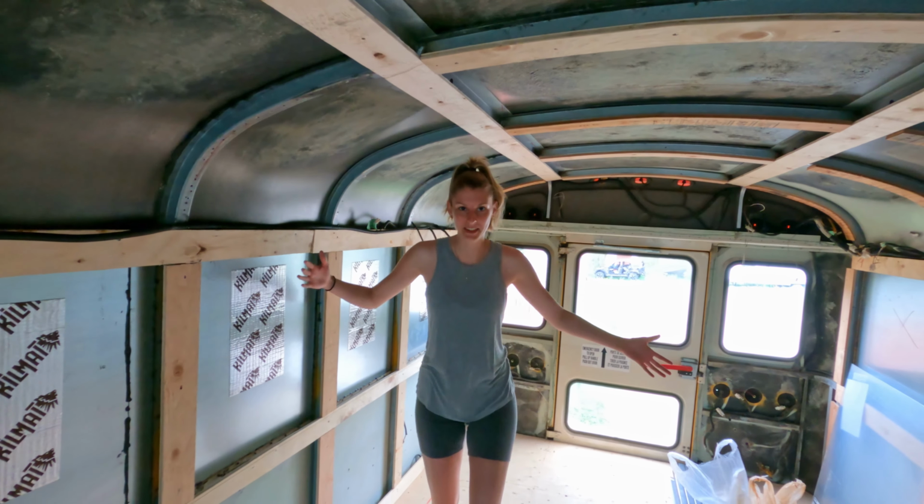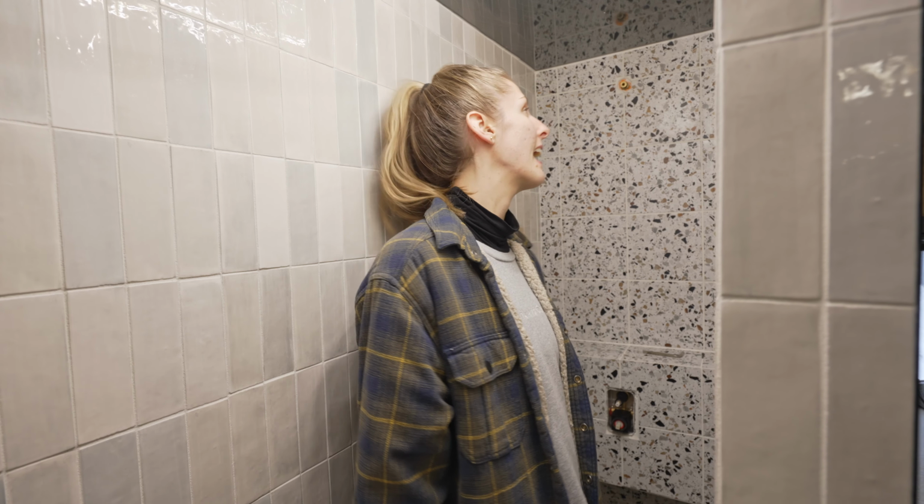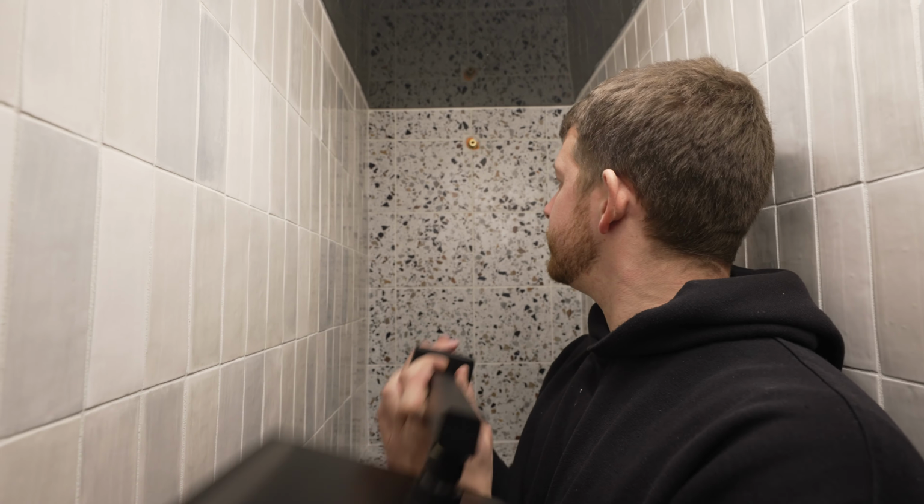Welcome to our bathroom. Adam just finished all the grouting. He even sealed the grout so that the grout doesn't stain, because we did choose a pretty light color. It's looking so good, I'm so excited. And the last thing we have to do is put up this light and put up our shower fixtures.